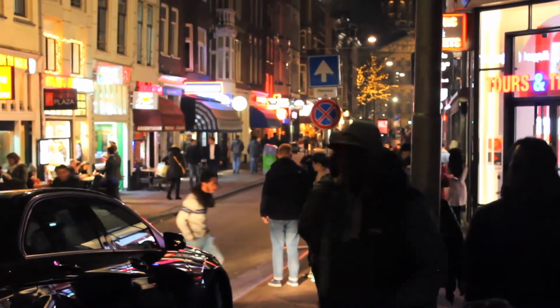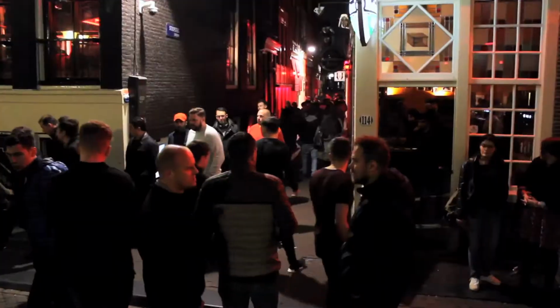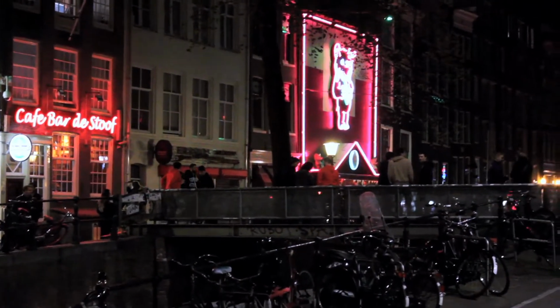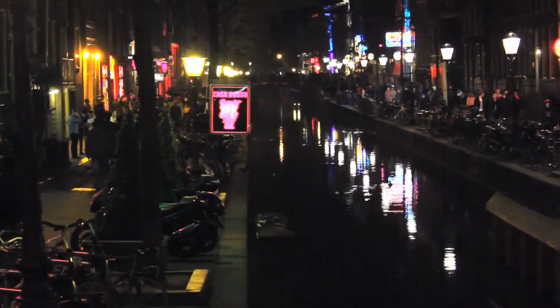But if you head closer to the red light district, this is where you'll find the heart of Amsterdam nightlife. Packed with mostly male tourists, the district is famous for its legal and organized prostitution. Don't worry if this is not your thing though, there's plenty of bars to grab a beer around the area.